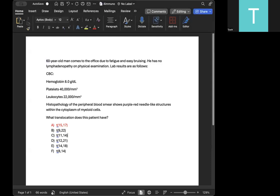Next answer choice is t(11;14). That's chronic lymphocytic leukemia, CLL. So CLL is a very slow growing leukemia. It also starts in the periphery. So both chronic myeloid leukemia, which is t(9;22), and chronic lymphocytic leukemia, both of them begin in the periphery.